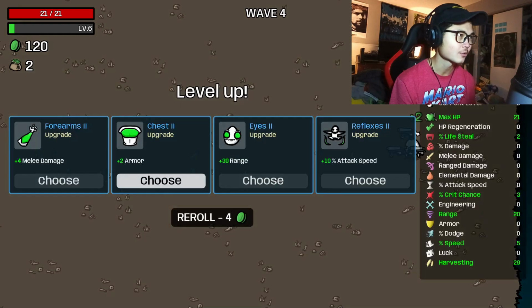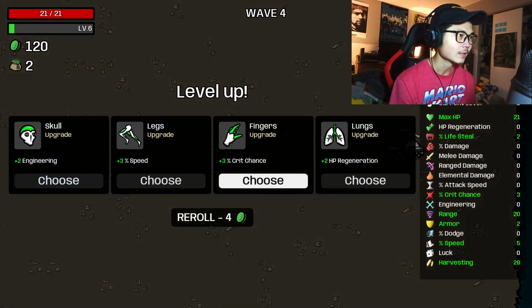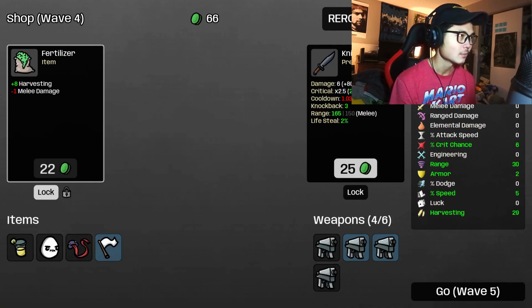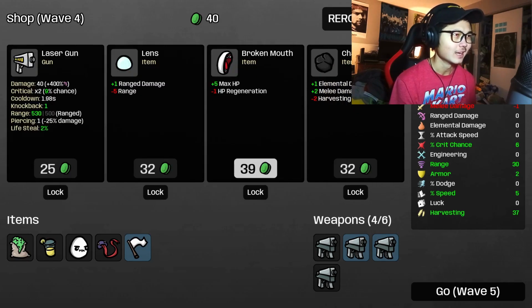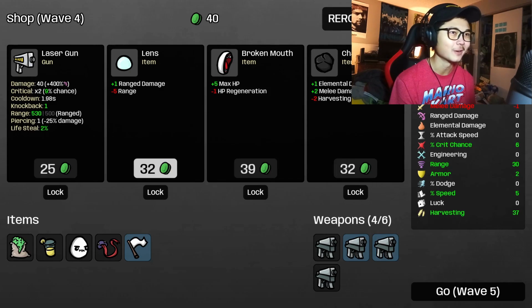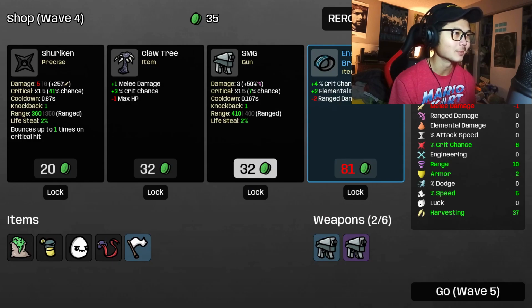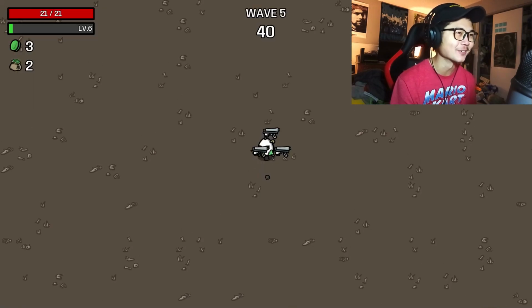There we go. 120 of those things. Armor. Yeah, I think we're gonna go armor. Higher crit chance. Crit chance is always huge in games like that. Ooh, yes. SMG. Plus that. Grab that. More harvesting. Our harvesting is off the chain right now. -1. I don't really want to do that until I can upgrade my generation, so I don't know. Go ahead and combine those SMGs. Ooh, yes, we can combine that SMG, so now we got a blue and a purple, and we got another one in there. There we go. We are getting up there with the damage already.